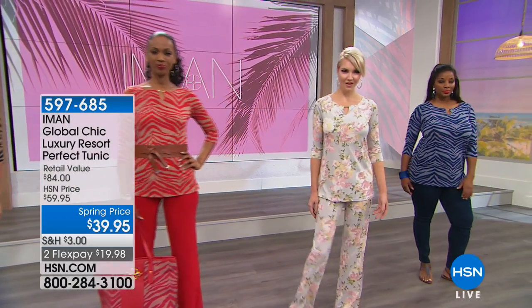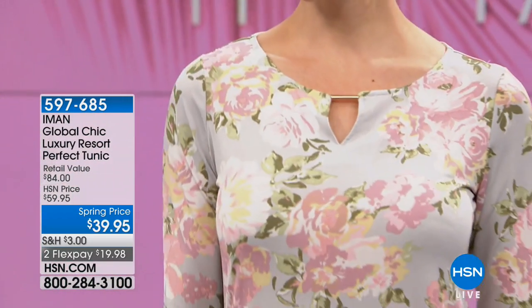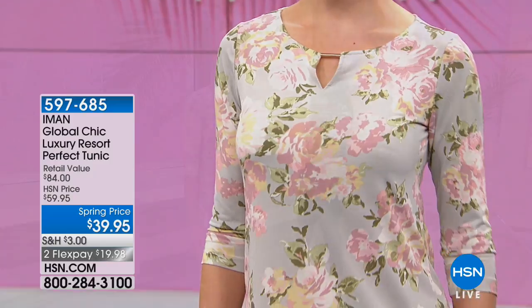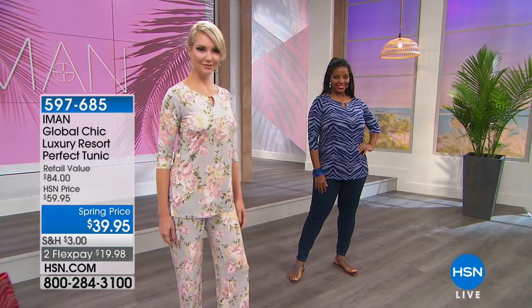Now, the next one you see, there's the red. We have 50 left in what we call Joy Soft White Floral. We have extra small through medium in 3X. Then you're going to see the chambray animal. Yes. And we're showing that back to that cute jean we just had.